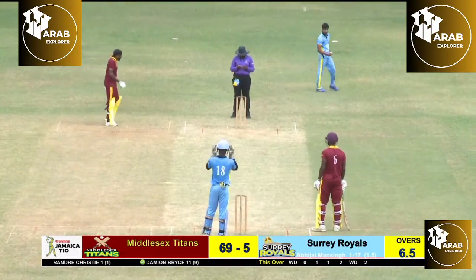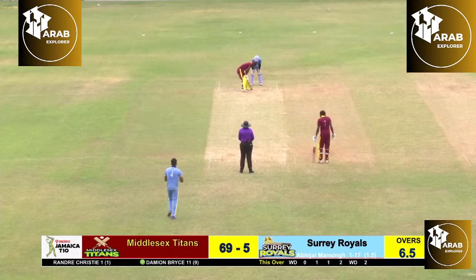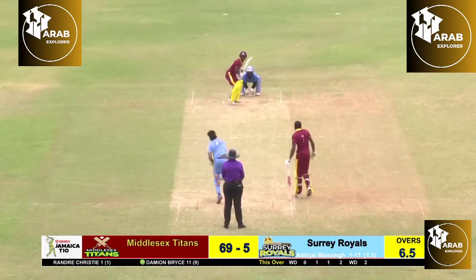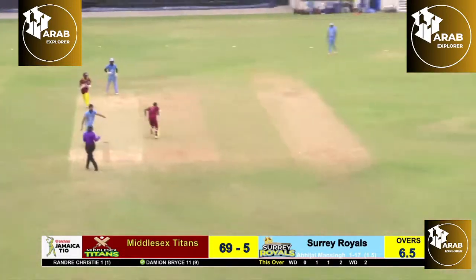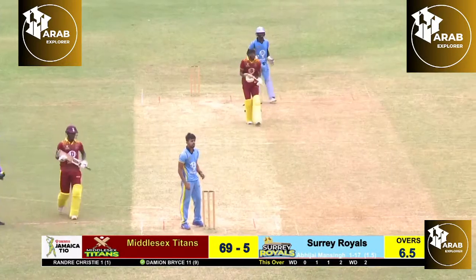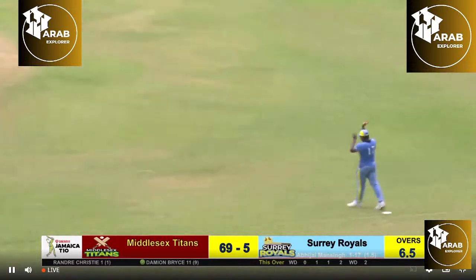So Randre Christie is facing up. Christie is facing up. And punching down to the long off fielder. As Bryce is not wearing any helmet. He wears a number 7 jersey. Just one.